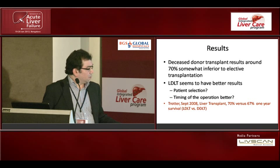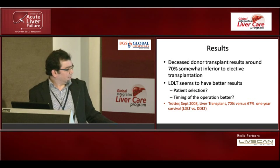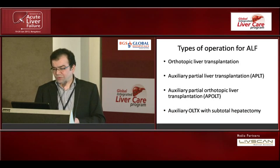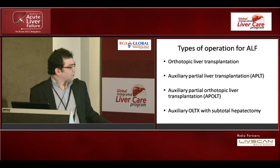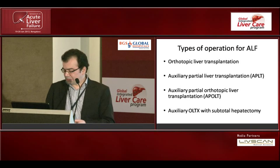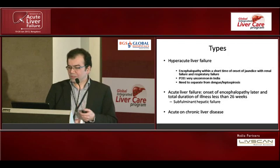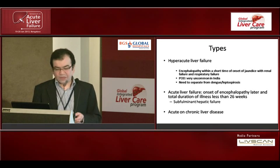And not only us, Dr. Soin also showed this, and Dr. Sehgal also talked about this, and Trotter looked at the data from the A2ALL cohort, and the 1-year survival in LDLT was better. I'm not going into the types of operation for acute liver failure, but mainly it's orthotopic liver transplantation. We tried auxiliary liver transplantation in one patient, but that didn't do too well because of the toxic liver syndrome. So there are different types of hyperacute liver failure, types of acute liver failure that we've seen.